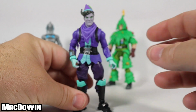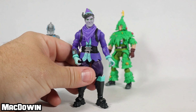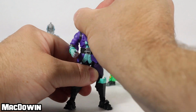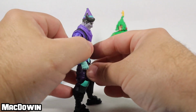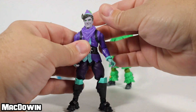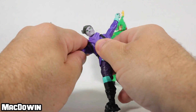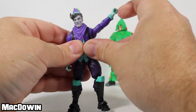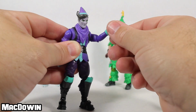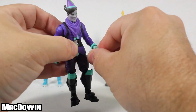All right, so let's take a look at this figure's articulation. Just like all the others, his head rotates back and forth, and all the way around. He looks down just a little bit. He's got this scarf here around his neck, but he can look up much better. He can rotate his arms at the shoulder and lift his shoulders up all the way. So he can do about that range right there. Pretty good range up here. His elbows hinge and they rotate. His wrists also rotate and hinge. I did that backwards, didn't I?